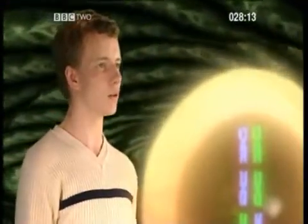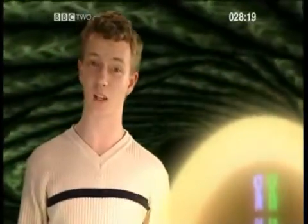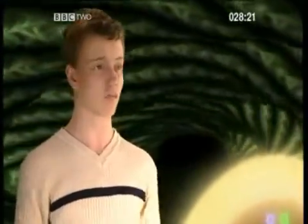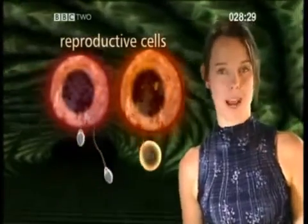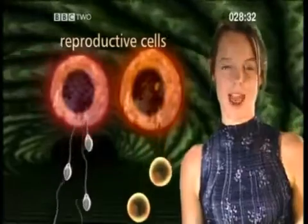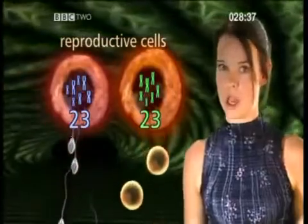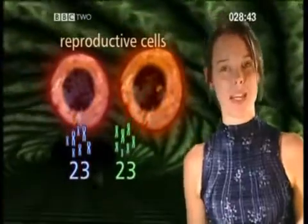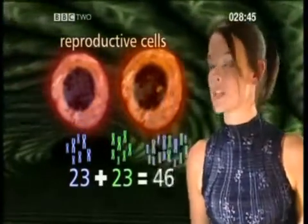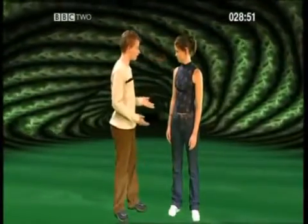Oh, I get it. But wait a minute. Surely this means that every sperm cell and every egg cell only has one set of chromosomes, i.e. 23 single chromosomes instead of 23 pairs. Exactly. Reproductive cells, which produce sperm and egg cells, are very special because of this. They are the only cells in our body to have a single set of our 23 chromosomes. And this is so that when the egg is fertilised, we get an equal number of chromosomes from each parent, so that we get the full set of 46 chromosomes, or 23 pairs. For the first time, I think I actually understand it.